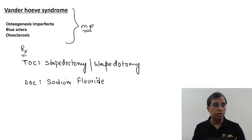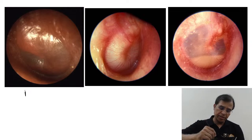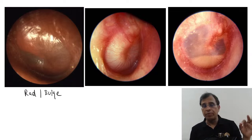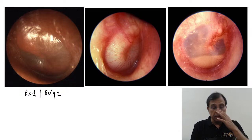We have done otosclerosis. So all the important middle ear diseases have been covered. Now these are some of the images of the middle ear diseases. These are all tympanic membrane. Now if you look at the first one, this is a red and bulge in the tympanic membrane. The normal tympanic membrane color is defined as pearly white, moti jaisa.